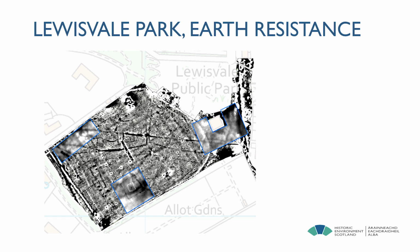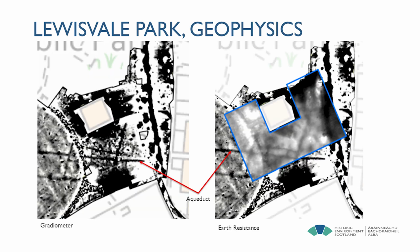Because of the interference, we carried out a series of earth resistance surveys as well. So the U-shaped area around the cricket pavilion was planned from the beginning. We expected to do that as we're expecting some interference around that area. The area to the top left was just a sample area, and the area around the temple at the bottom we did at the last minute, very quickly, because we'd found what we thought was the temple within the gradiometer survey.